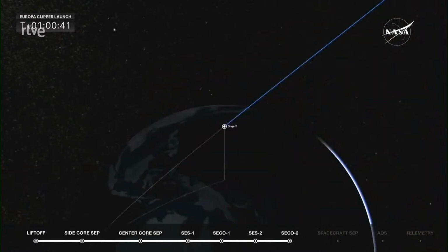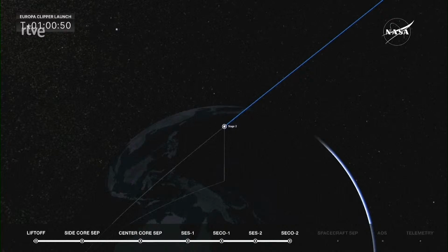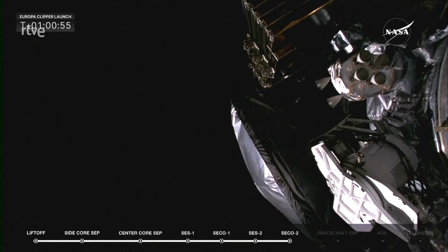Things continue to look very good on the stage performance as it coasts through, getting ready for separation. Trajectory looks nominal. And Europa Clipper is going to be deployed in a very high radiation environment. If you watched our broadcast today, you learned a lot about the extremely high radiation environment at its destination, but it's also in a high radiation area right now, as this deployment is in the Van Allen radiation belts.